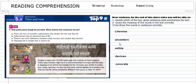And by the end of this short video, you will be able to decide which of the four given sentences best summarizes the text. So here on the left, you have a question and you have four options: A, B, C, and D. And you have to decide which sentence best summarizes the text, or in other words, the sentence that gives the overall idea of the passage.